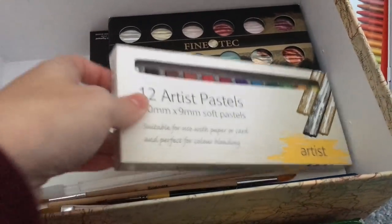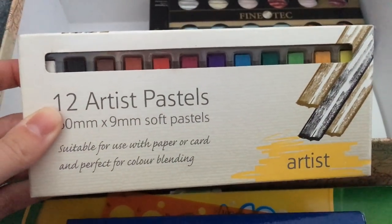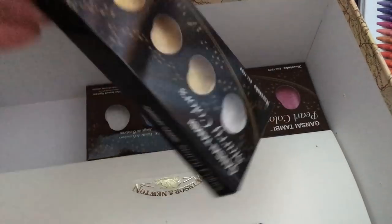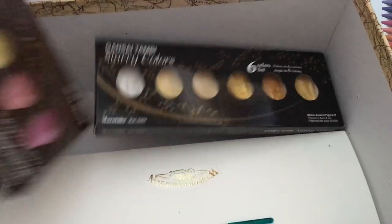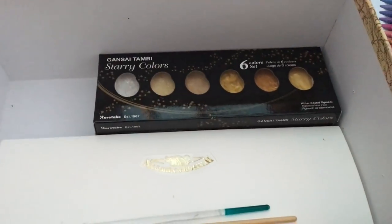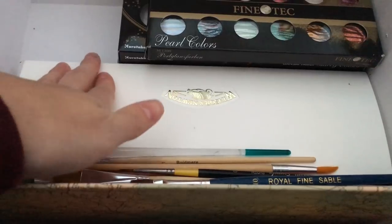So I've got this little set of pastels as well, which my friend got me ages ago. So I thought, yeah, I can use these too, because pastels isn't what I usually use. I've got my Fine Tech paints, I've got my Gansai Tambi, Starry Colours, and then I've also got the Pearl Colours in there. So, I don't want to take everything out of this. And then I've got my big set of Winsor and Newton Cotman paint set.